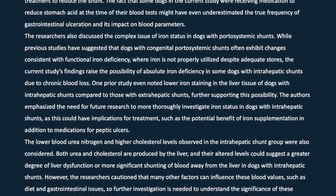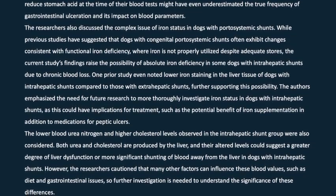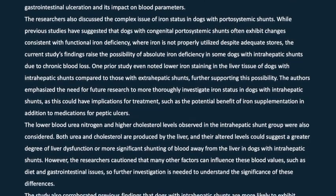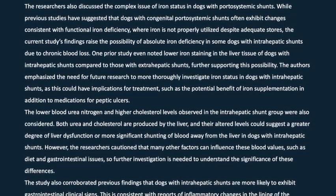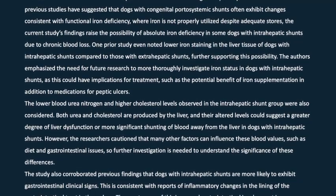The authors emphasize the need for future research to more thoroughly investigate iron status in dogs with intrahepatic shunts, as this could have implications for treatment, such as the potential benefit of iron supplementation in addition to medications for peptic ulcers. The lower blood urea nitrogen and higher cholesterol levels observed in the intrahepatic shunt group were also considered.